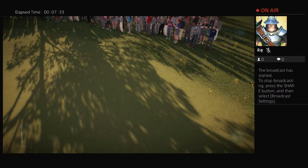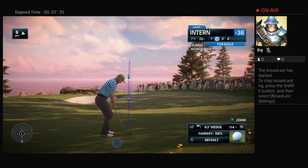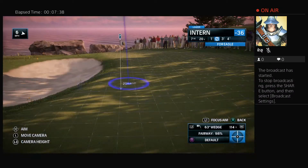Frank, right where you want to be. Wouldn't be better if it was on a tee. And he's set up for his second shot here, looking to knock it on the green.